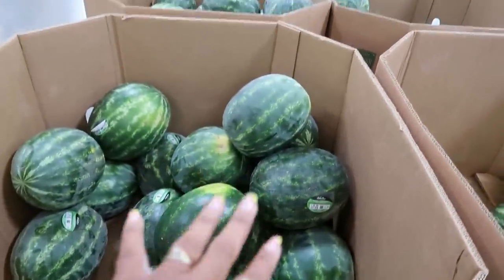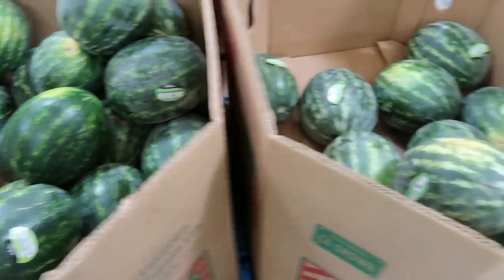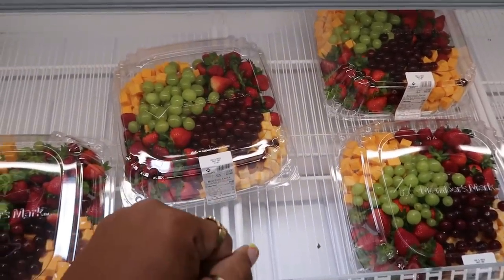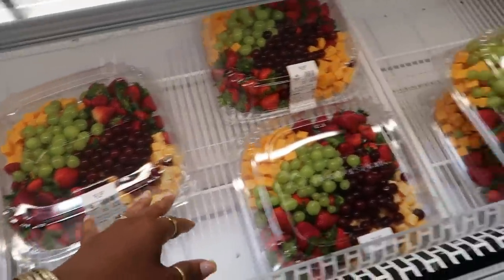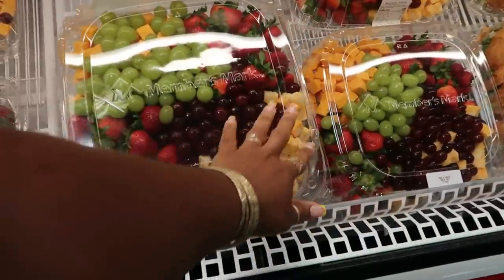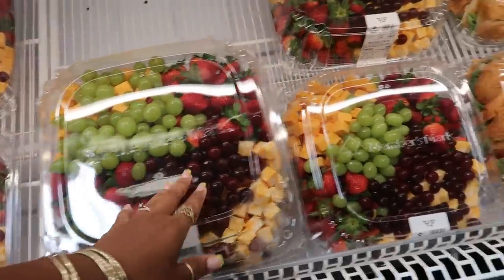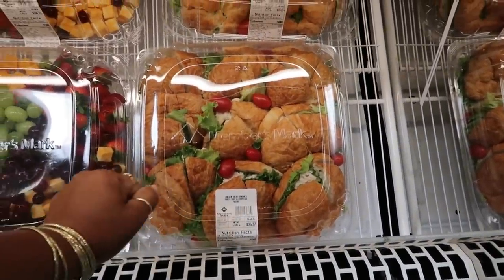They have a nice big supply of watermelons down here. They're $5.98. I think the last time I was here, they had these fruit dishes and I wanted one, but it's $31. You get a lot of cheese in there too. That whole corner and that corner is the little cheese squares. Looks so good. What is this? Chicken salad sandwiches. $37 for that.